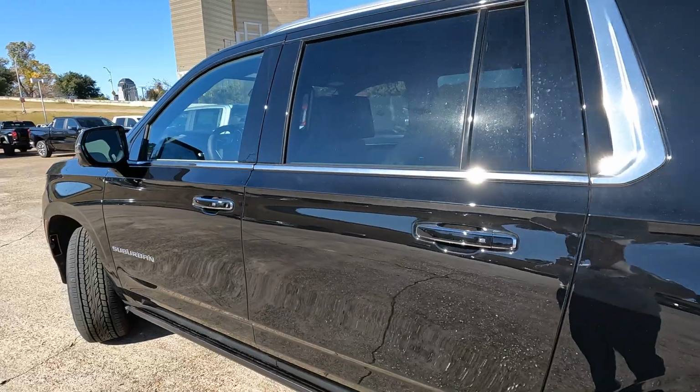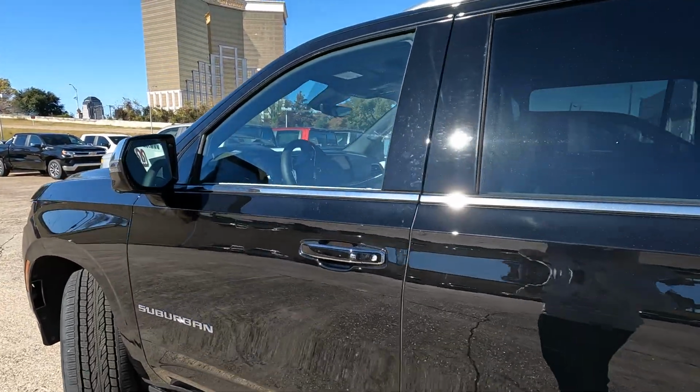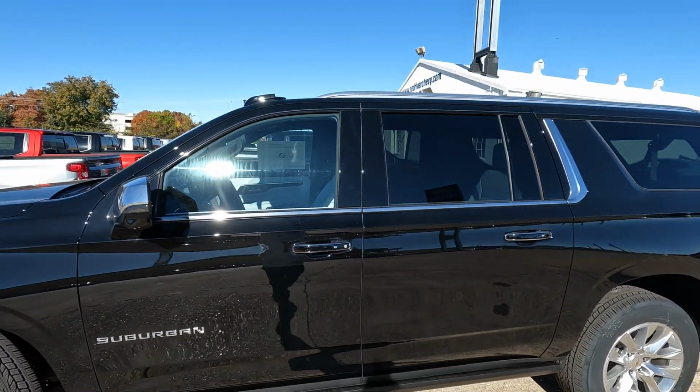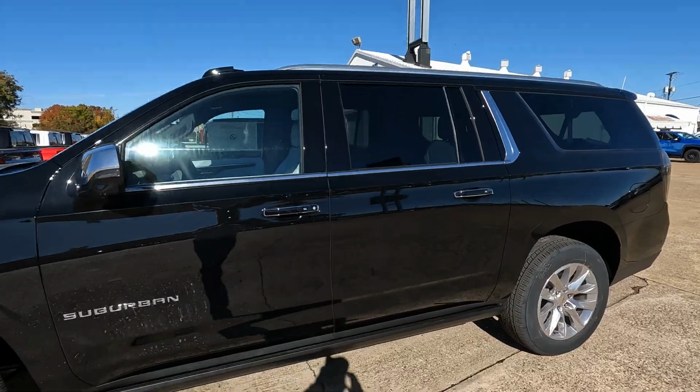And we're going to still have some chrome and a little bit of silver, as you can see, chrome on the door handles, and then silver trim around part of the windows. Also the roof rails up there. You can buy the crossbars and greatly increase your cargo capacity.